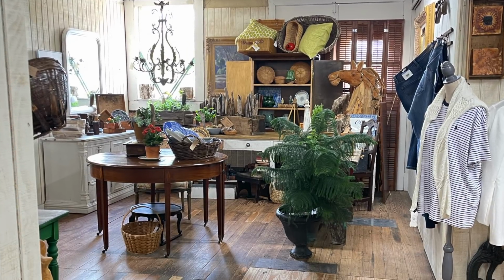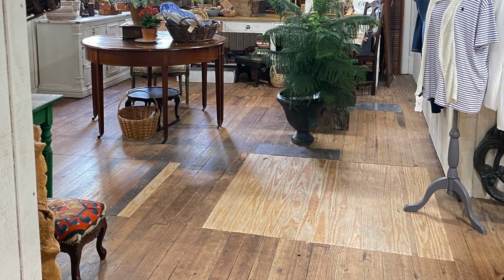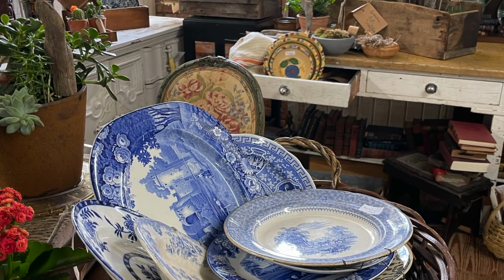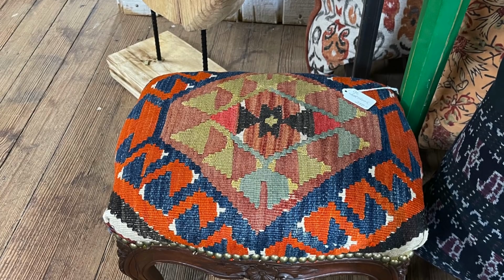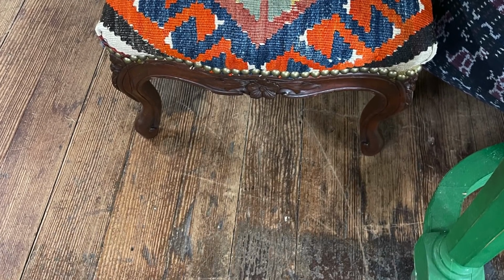This is one of my favorite booths back at the end. They always have plants. They mix in a lot of plants. And this is one of my favorite displays here, the blue and white dishes and all their rustic items that they mix in. Just such a beautiful mix.